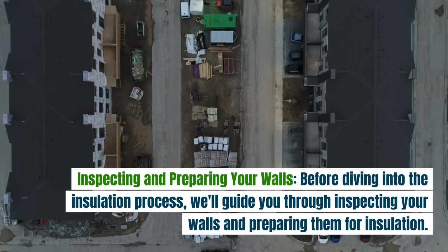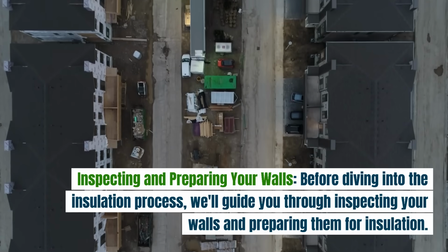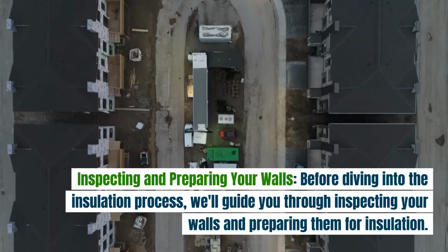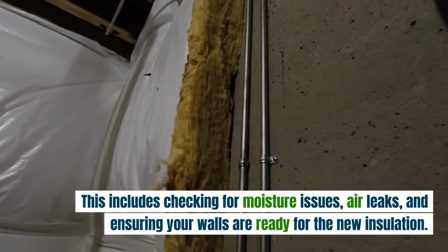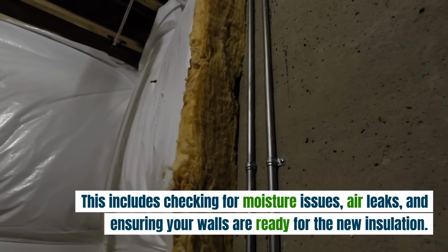Inspecting and preparing your walls. Before diving into the insulation process, we'll guide you through inspecting your walls and preparing them for insulation. This includes checking for moisture issues, air leaks, and ensuring your walls are ready for the new insulation.